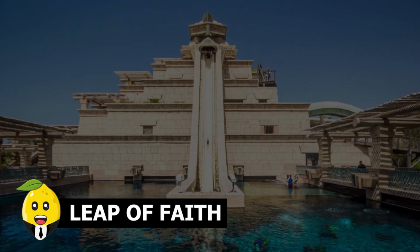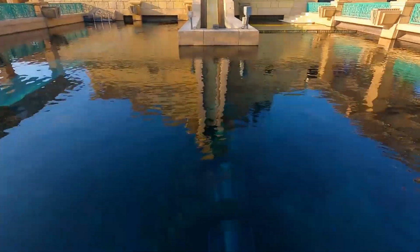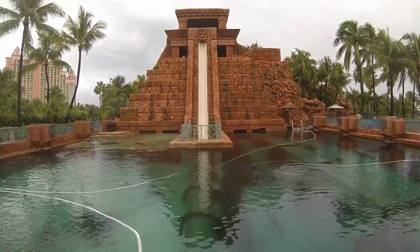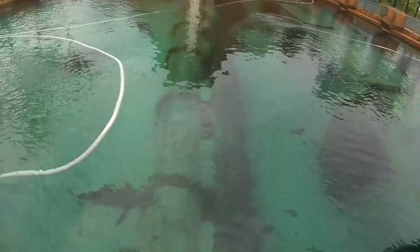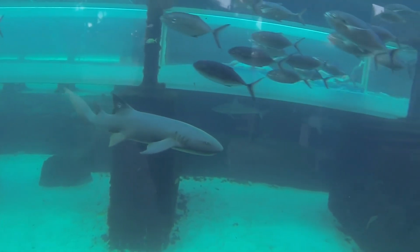Leap of Faith. Again, the name says it all. Leap of Faith is a water slide located over a pool on Atlantis Paradise Island in the Bahamas. The water slide provides a 60-foot vertical drop to give riders a one-of-a-kind adventure. And boy, oh boy, does the Leap of Faith deliver! You descend from the top of a Mayan temple, and there, go down through a shark-filled lagoon to the end.